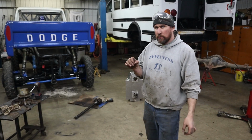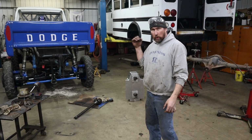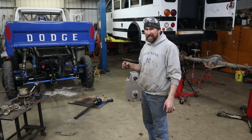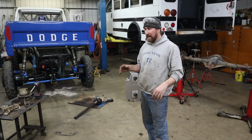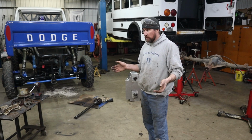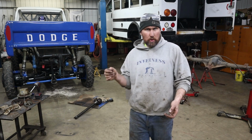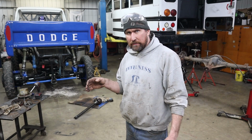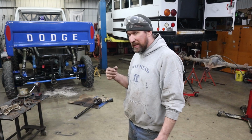So a lot of go-to transfer cases in the old school trucks or ride trucks have always been 2.5-ton military transfer cases, because they were easy to come by and they were cheap and they just worked. They had two ranges. I think low range was 2-to-1 and high range was 1-to-1. Well, I was going to use a 2.5-ton case. I have, but we got talking about it.